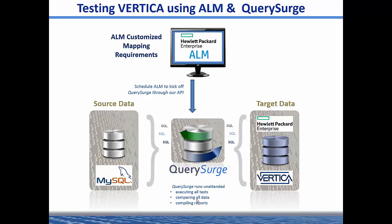QuerySurge will execute all tests, compare all data, compile all the reports, and then it will automatically report back all the data failures and put the reports in ALM for issue tracking and coverage. And then our custom reports in ALM will show the data coverage of QuerySurge on Vertica.